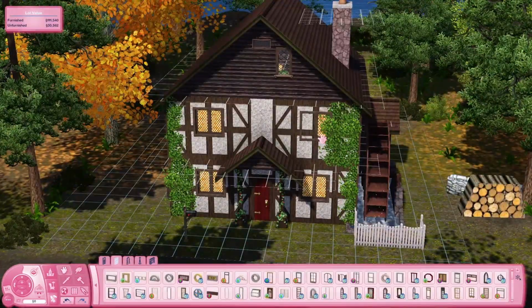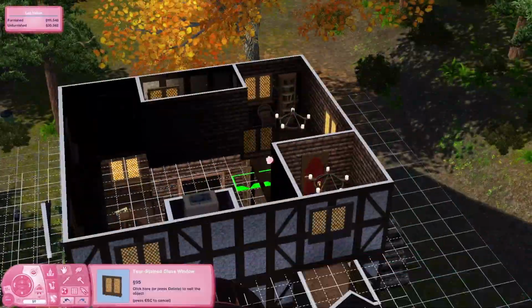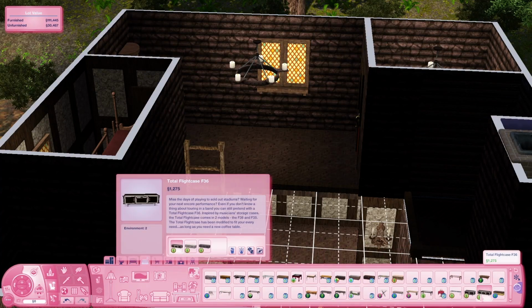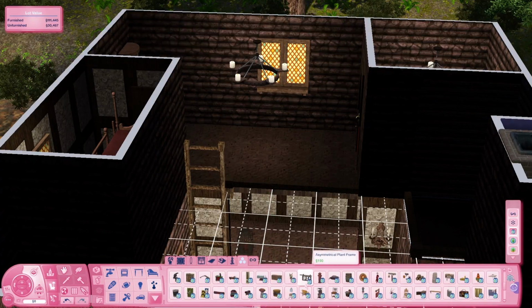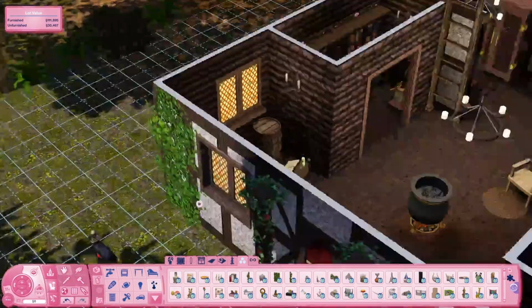But anyway, that was just a little bit of backstory for why I chose to build in Highwood. Highwood is a beautiful world, by the way. I will provide a link for it if you want to download this version of it, because I feel like it really goes with this build.